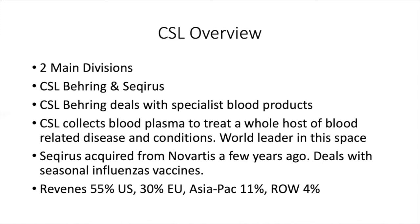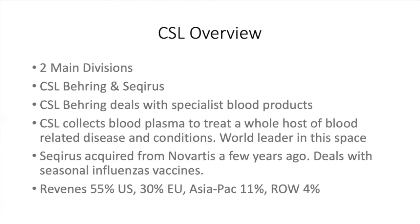But by and large, that whole emerging market scene, whether that's in Asia or in South America or anything to do with Africa, is ripe for further penetration by CSL and its products. So despite its size and I guess its long history, it still has a huge runway of growth ahead of it, in my opinion.